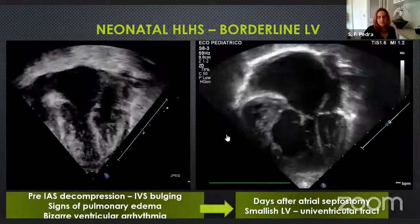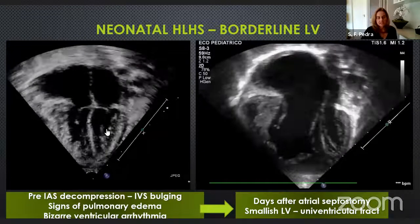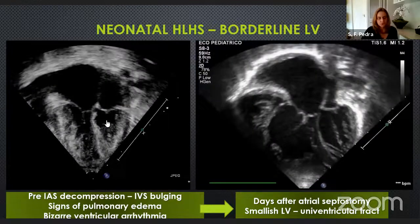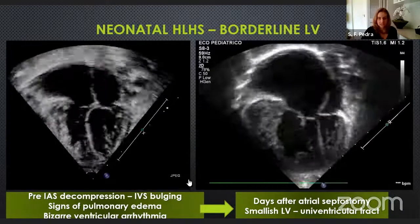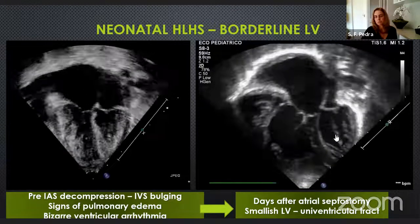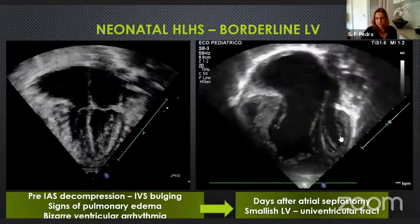And the baby was born at 39 weeks gestation, but although the LV seemed quite good in size, signs of severe pulmonary edema and a bizarre ventricular arrhythmia led us to an atrial septostomy, a few days after a hybrid palliation. And some days after the septostomy, the LV proved to be unprepared to deal with the systemic circulation, and the case followed the univentricular track.